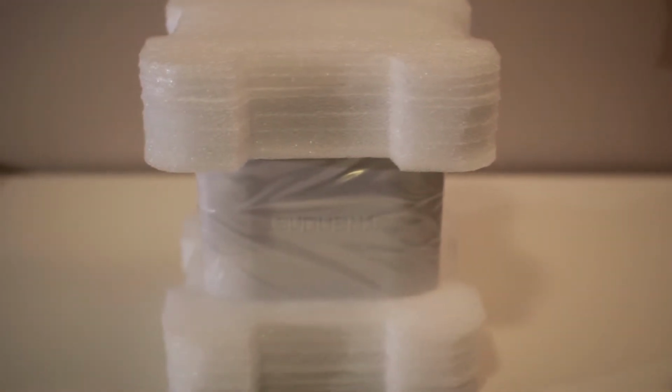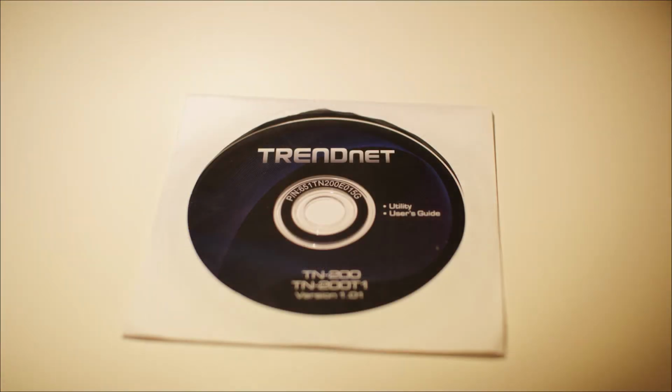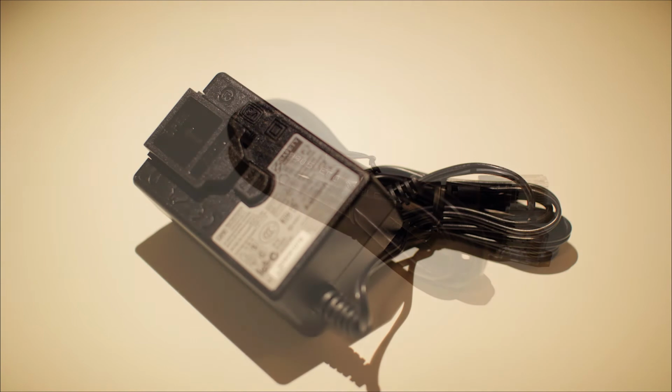So before we get to the main enclosure, I'd just like to go over a few things which come inside the box with the enclosure. Some of these things include the multi-language quick installation guide, the installation CD for the utility for the computer, one network cable and a power adapter with a little multi-country power adapter thing. No idea what that's called.